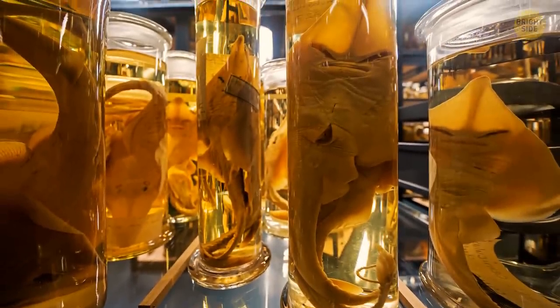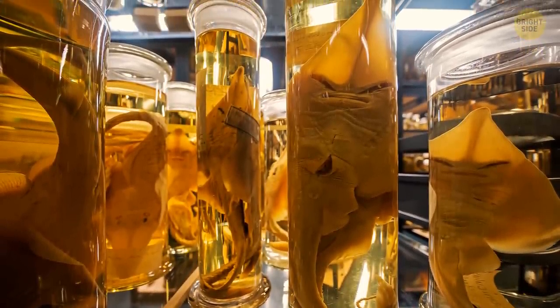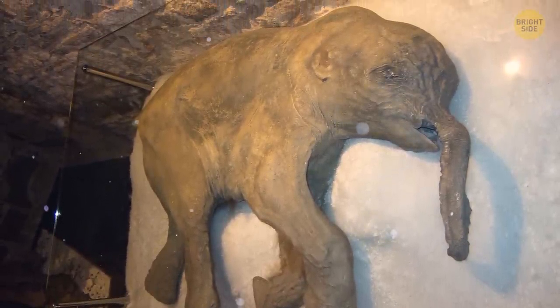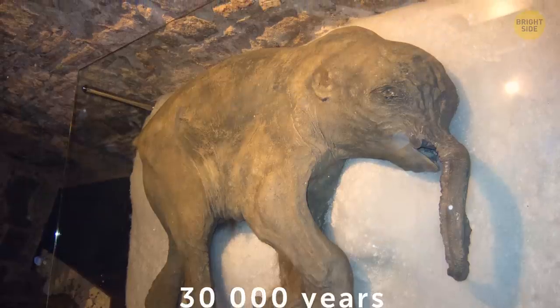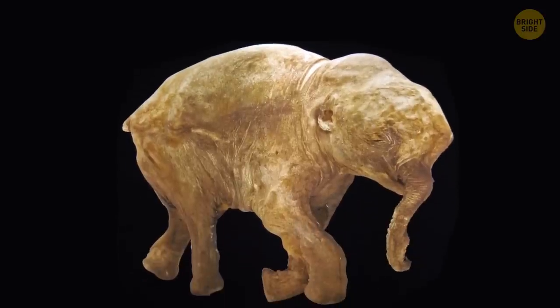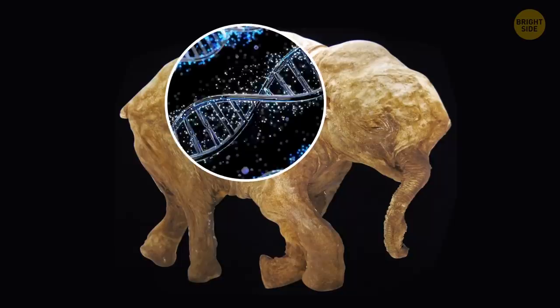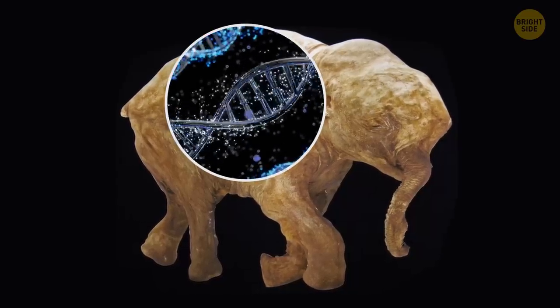Unfortunately, not all pre-existing animals were preserved in jars of liquid like the thylacine. But some animals like the woolly mammoth were frozen in time. Chilled within the permafrost in the Arctic for up to 30,000 years. Unfortunately, the mammoth tissues aren't intact enough to completely read their whole genome, so it won't be possible to see an exact copy of a mammoth.